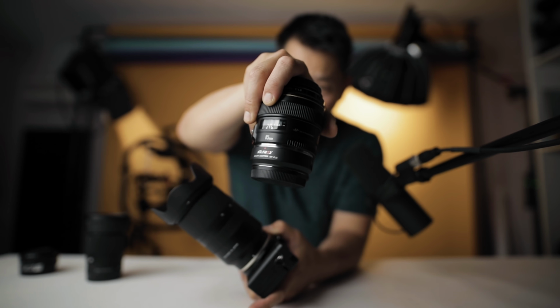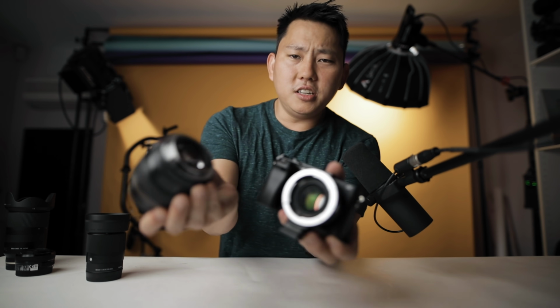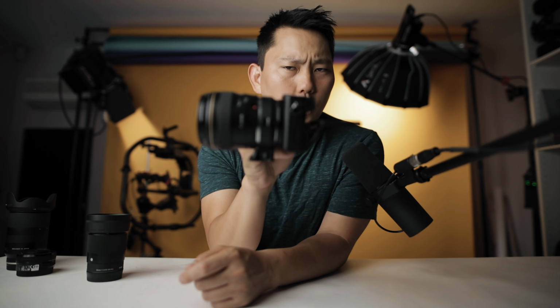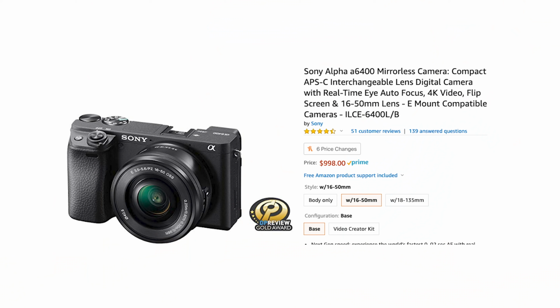And also, if you want to get more of the full frame look out of this thing, there are speed boosters, like this one from Viltrox, and this is going to allow this camera to adapt to some of my Canon full frame lenses, and it can give you better performance in low light and a little bit more of that full frame look. So definitely one of the things that's worth looking into. But there you go, there's the Sony A6400, a really solid camera for under $1,000.